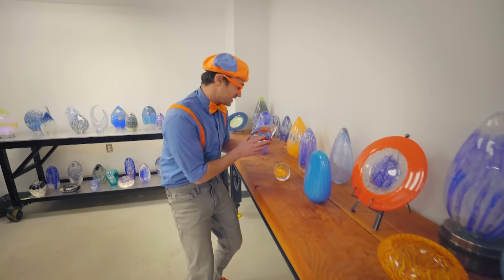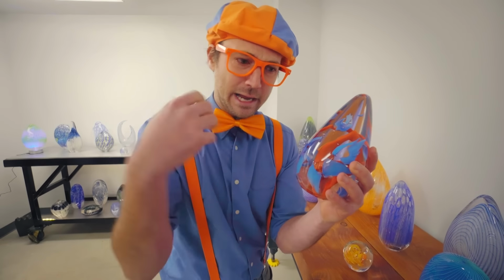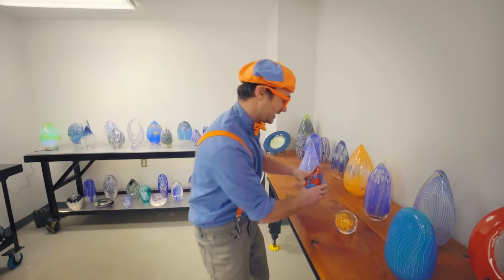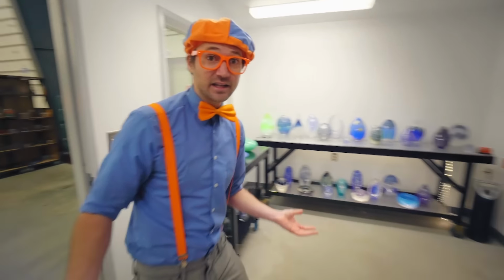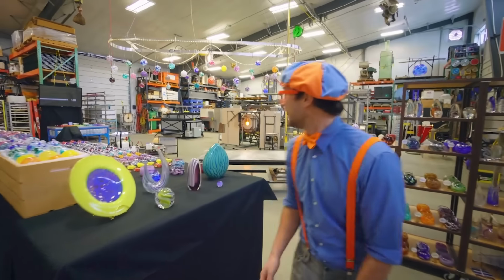Wow, glass is so cool because look at how hard it is. Ow, that hurt. But when you heat it up really hot, it kind of turns into like a liquid, kind of like honey. I love honey.